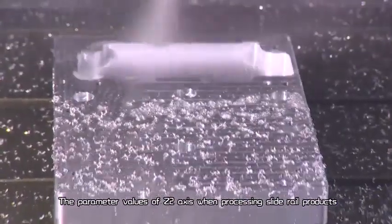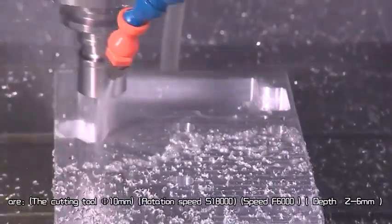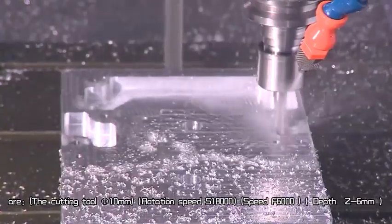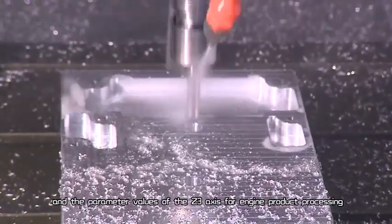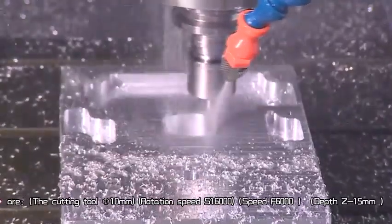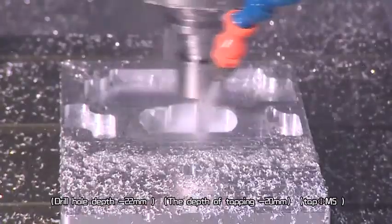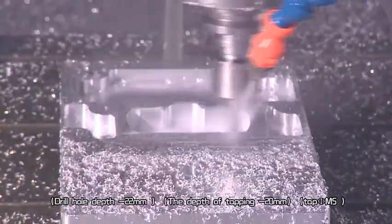The parameter values of Z2 axis when processing slide rail products are: the cutting tool 10 mm, rotation speed S18000, speed F6000, depth Z 6 mm. And the parameter values of the Z3 axis for engine product processing are: the cutting tool 10 mm, rotation speed S16000, speed F6000, depth Z 15 mm. Drill hole depth 22 mm, the depth of tapping 20 mm, tap M5.